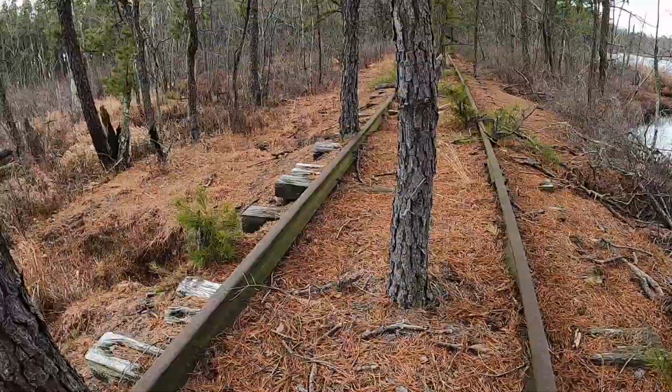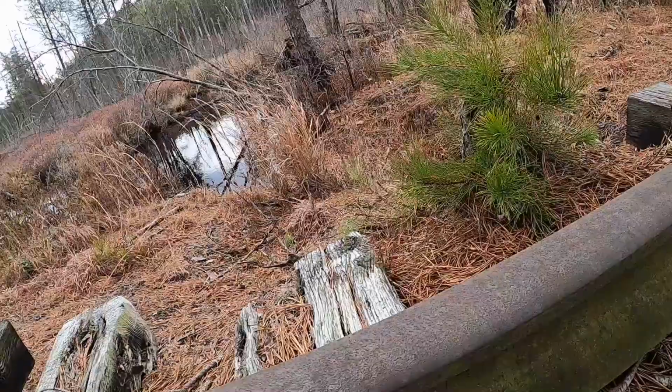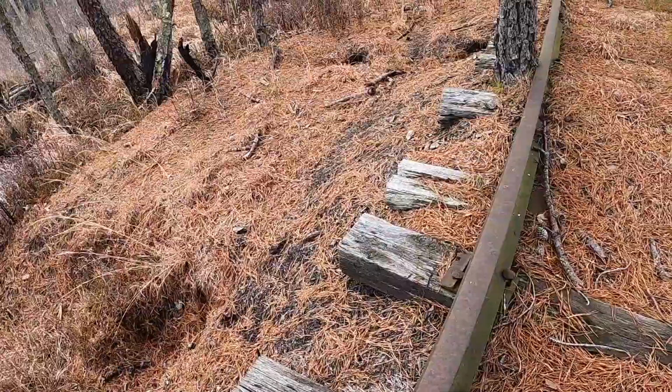I'm still here trying to see if I can find any date. I see like these little numbers. Oh, I found a date right here. It says 1913. So 1913, this rail line was put here. Well, these tracks was actually made. I'm not too sure if it was put here in that age, but it was made.